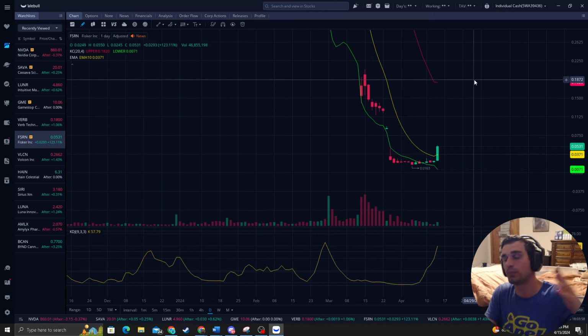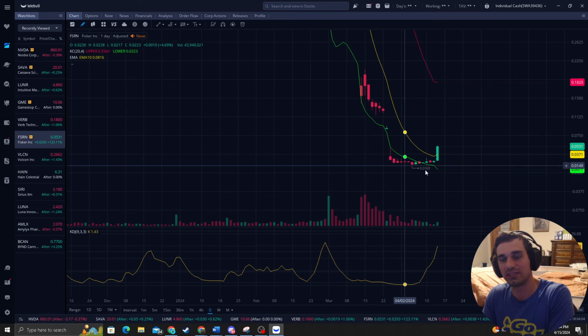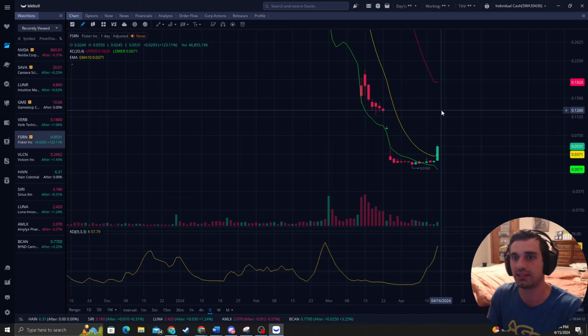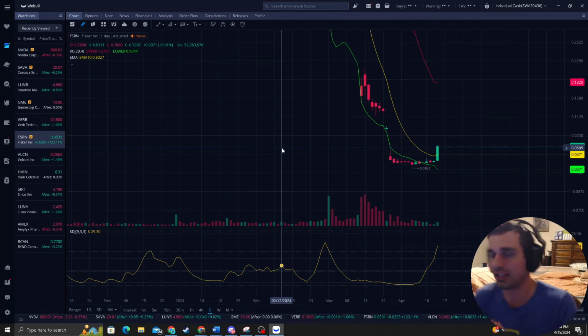Does it keep going up? We don't care. We already made massive money. For the people that are bag holding, they want it to keep going up, but if you get good entries, you do not care as long as you make your share of the pie, you move on to another stock that has the same pattern just like this, and you keep making money and compound your account. So that is Fisker to a T. I just wanted to make an update on it.